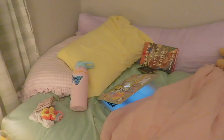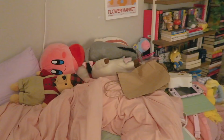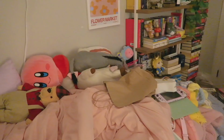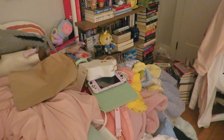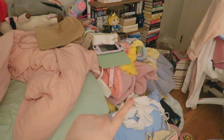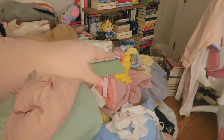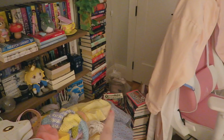Starting off with my bed, which clearly has not been made. I actually got new bedding that I think I'm gonna switch out tonight. Mountain of stuffed animals. And then over here, okay, this looks like a mountain of clothes. It's not. There is a basket under here that I have for blankets, and then I tend to just accumulate stuff on top of it, so really gotta clean this area. And then I have these stacks of books that I have to find a space for. I'm probably gonna just stack them over there.